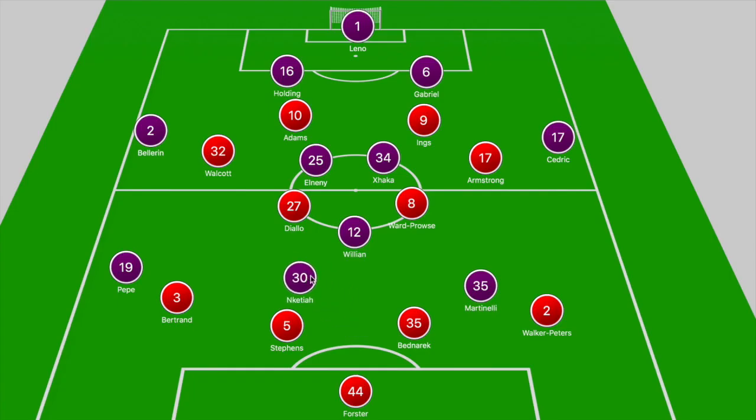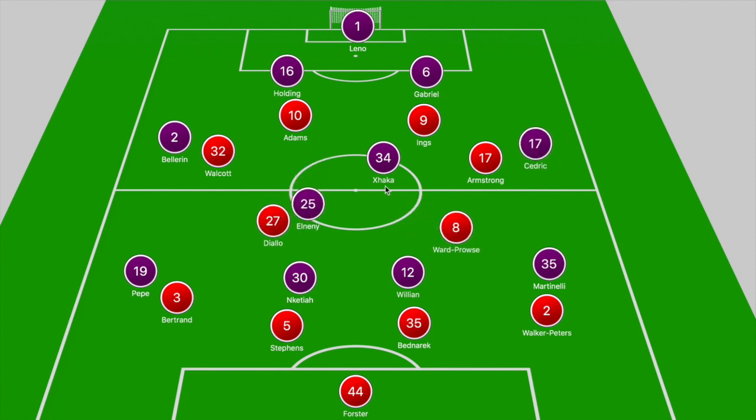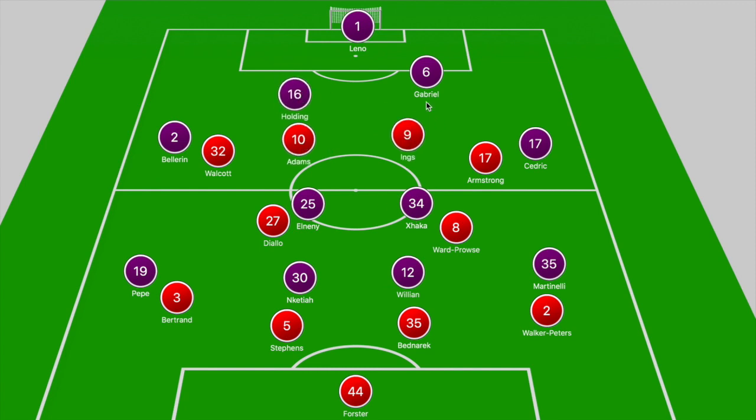Meanwhile, when we shift to Arsenal, their press was very straightforward. They had Willian and Nketiah pushing towards the Southampton centre backs. Pepe and Martinelli were tasked with closing down the fullbacks. Elneny and Xhaka would push forward to close down Ward-Prowse and Diallo. And then you would see Bellerin and Cedric trying to close down Walcott and Armstrong.